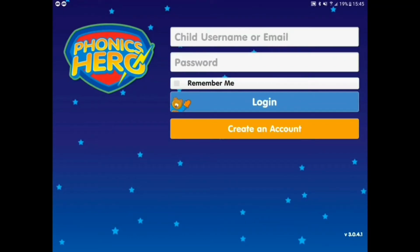Hi there, today I'm going to be sharing with you a phonics app called Phonics Hero. Now this app helps to develop your child's reading and spelling skills, so I'm just going to have a little look through the app with you just now.